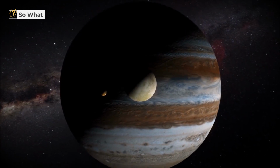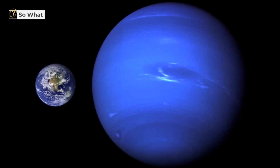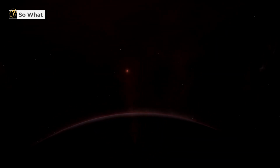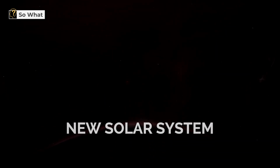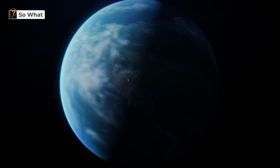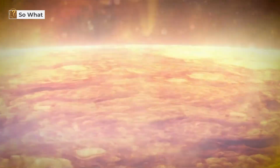You'd be surprised to learn that Neptune, the final planet in our solar system, is now closer to us than Mars. That suggests that planet hopping would be a feasible adventure in our new solar system. Even with today's technology, it would take 90 days to travel between the planets. There are also a variety of materials that may be extracted from distant worlds.